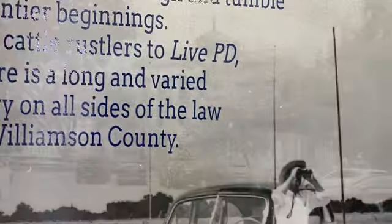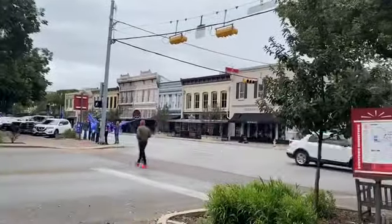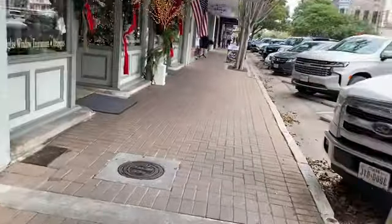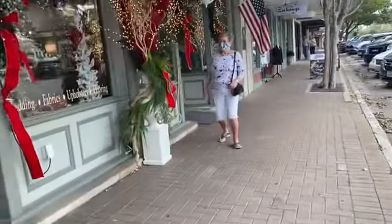All right. Here's the court building that I showed you in the museum. And this is downtown Georgetown. People are trying to get people to vote for Trump. And we're just walking out by this Christmas store. Makes me feel like I'm in a Hallmark Christmas movie.